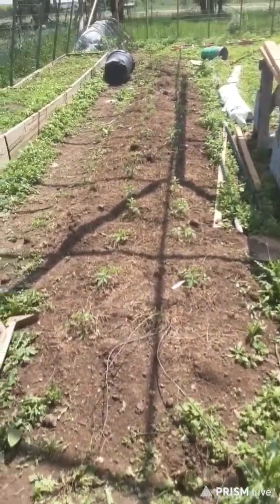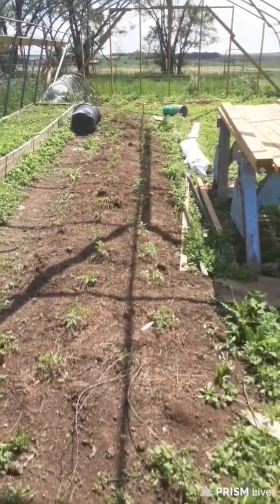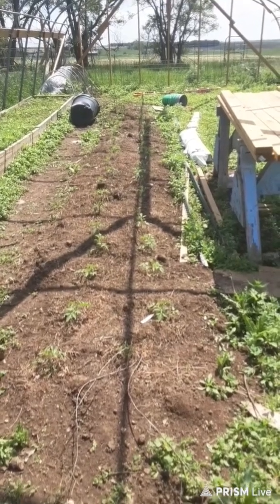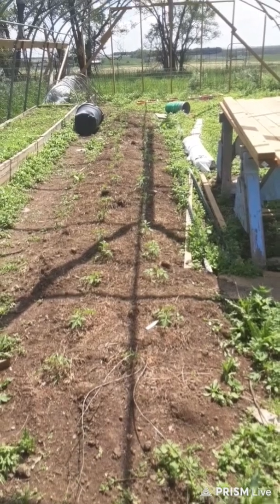Ha ha ha. Okay, so right here is a double row of indeterminate tomatoes. A lot of them are paste tomatoes. I love growing San Marzano tomatoes. They're basically the original Roma tomato.